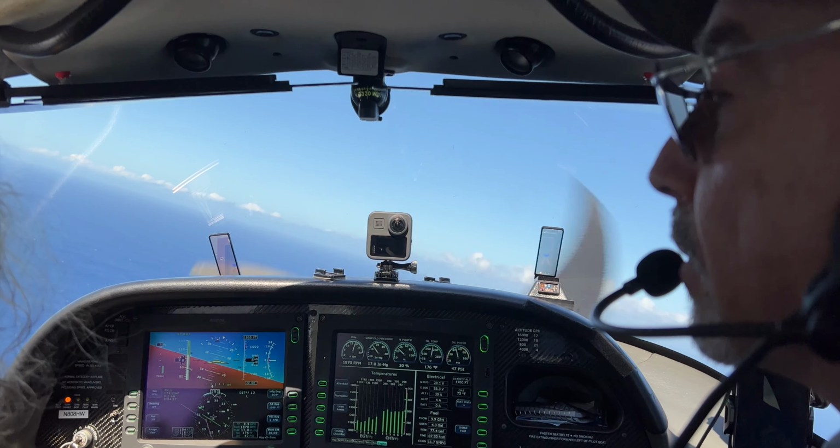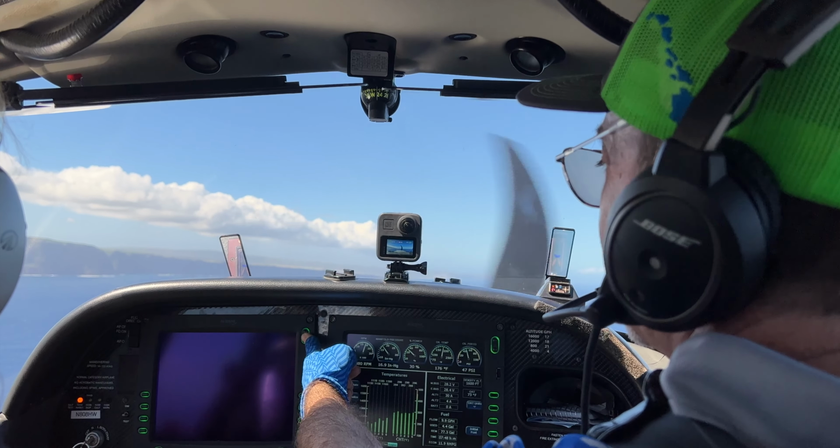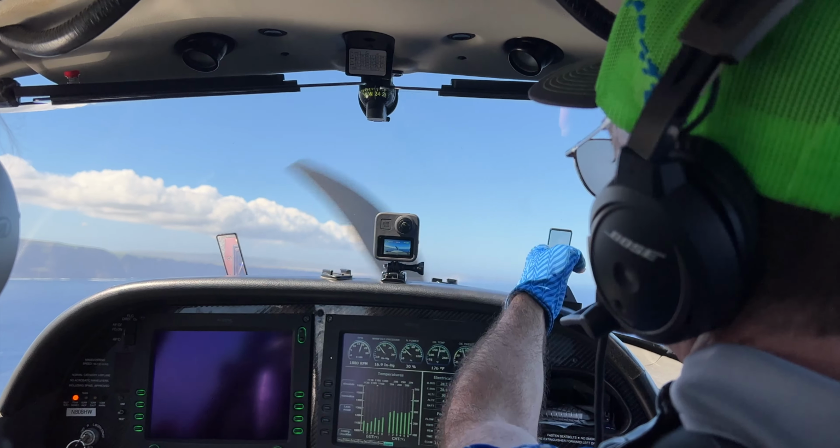I don't want to information saturate you, so I'm actually going to dip the screen. Oh, you don't need it, because we're going to use angle of attack, and here's your power setting now. Okay. So, now we're going to turn our base leg. I'm going to give you full flaps, four clicks forward.